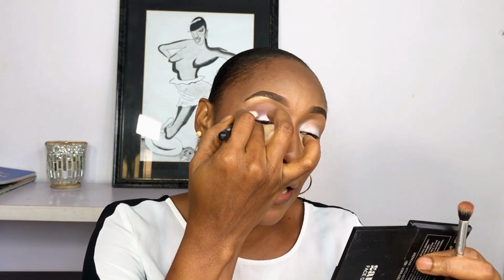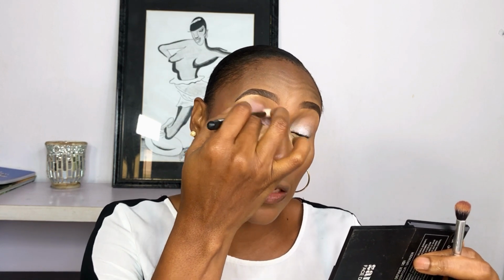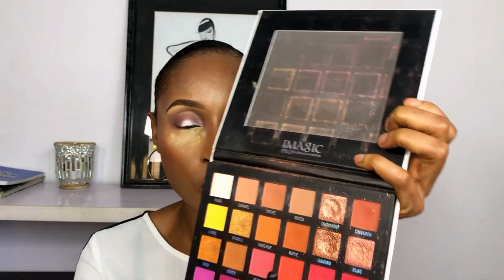If I feel like it is too dark, I'll go in with a fresh blending brush and just blend everything seamlessly. Because for me, I feel it's dark. I'm going to use another palette from the same Eye Magic. This is the 30 color. The other one is the 16 color. And I'm going to take this color from this. I like this color. I'm going to use Diamond.